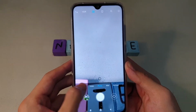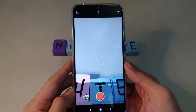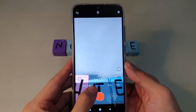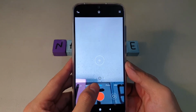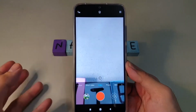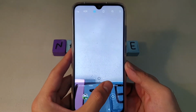So, ano yung mga nasa-scroll na options dito below? So, punta tayo sa pinaka-left. So, here we have the slow motion. So, ayan. And then here we have the short video. The video. Again, per camera mode, may mga settings din siya sa taas that you can, of course, pakialaman or kalikutin. And then, ito yung regular photo mode natin.